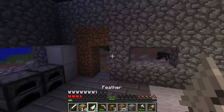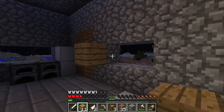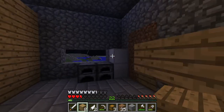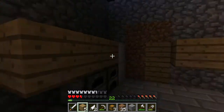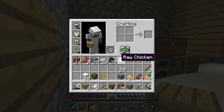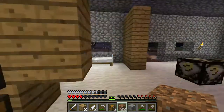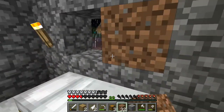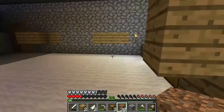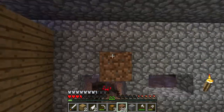Well, I'm just gonna, for now, have to barricade the windows with wood. So let's barricade all the windows with wood, temporarily, so no monsters get in. Barricade them with whatever we have. Let's barricade them with some dirt. Okay. Oh, crap.